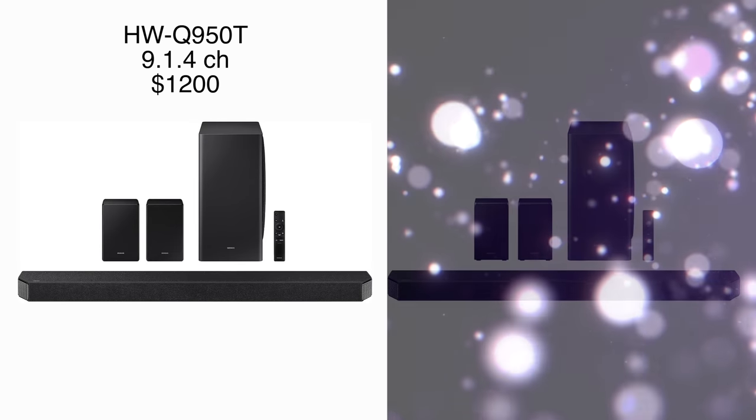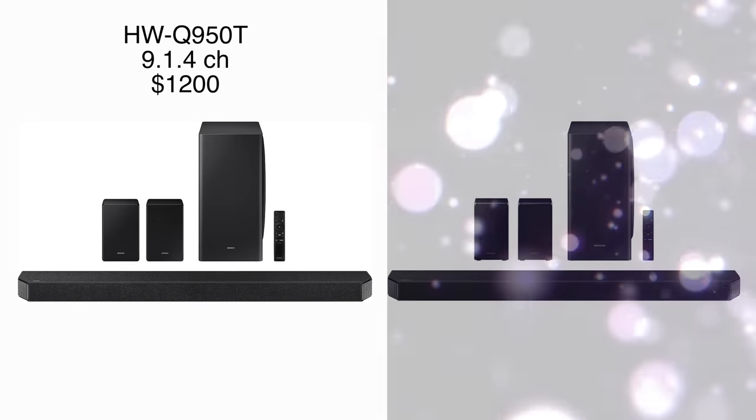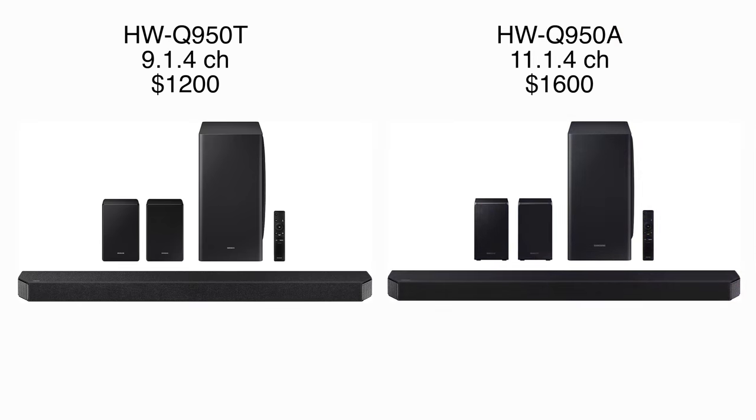Anyway, all that being said, I'm happy to be back in the chair for this special occasion to review 2021's perhaps most highly anticipated soundbar system, the follow-up to Samsung's Q950T, the $1,200 to $1,700 but mostly retailing at $1,600 11.1.4 channel Q950A.